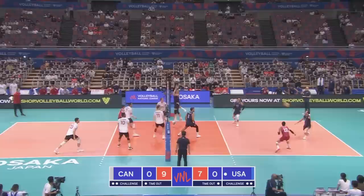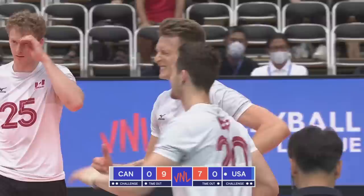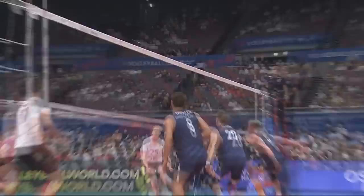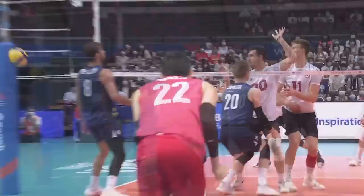Touch, brilliant. Ooh, that was a little bit of luck for the USA. And then it's Smith who wraps it off the block, but Christensen was almost embarrassed there. Almost. Reddit just couldn't find the kill. Quick reach from Russell and Shoji. Well, this is a great comeback from the USA.